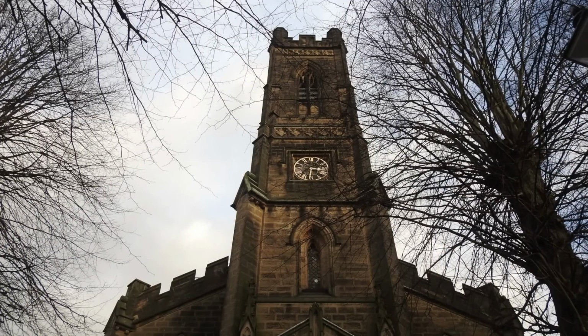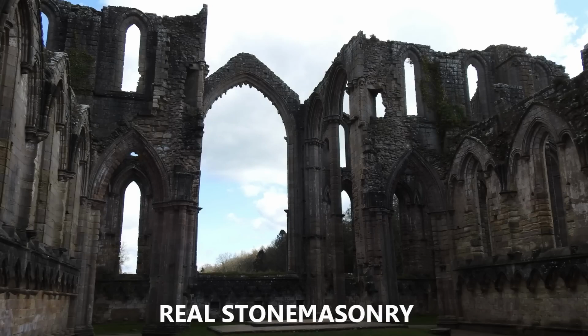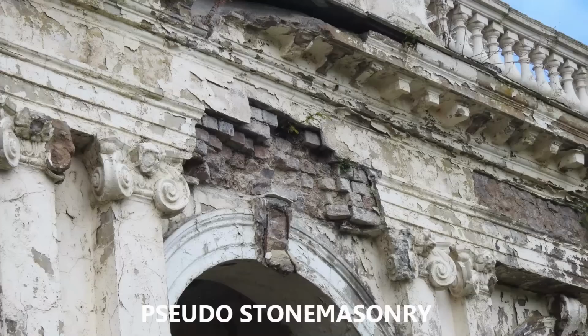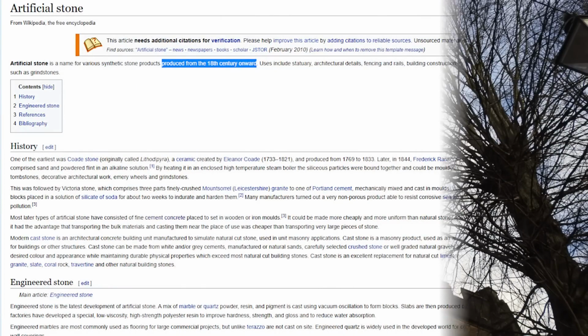You see, no real arches or columns. It looks like a grand church on the outside, but in essence it's a facaded box. There is real stone masonry, and then there is pseudo stone masonry, or Freemasonry. Belper took 1 year to build in 1824. And it's actually no great secret or conspiracy.